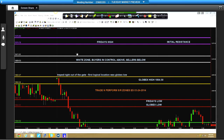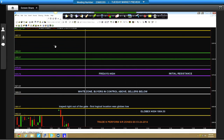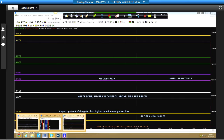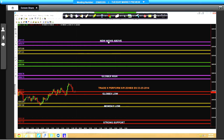I'm going to go back and look. I may need to put, just so it is clear, one more zone right here. Not a zone, but a line that calls out that above this point, there's new highs above. Let me make sure here. Let me pull this down a little bit more. That's why I didn't do that. Okay. And right now I have this, excuse me, where were we, 1887? This was yesterday's white zone, got confused for a moment.